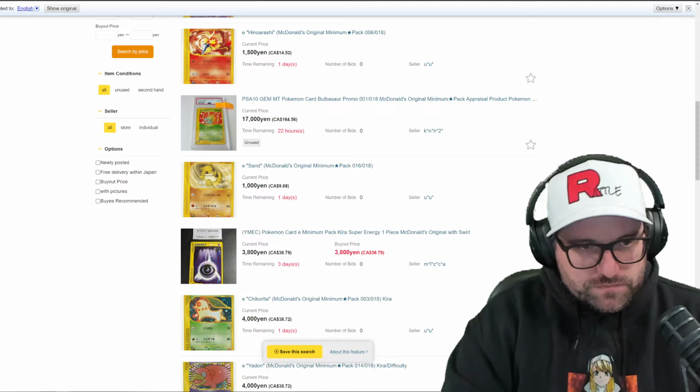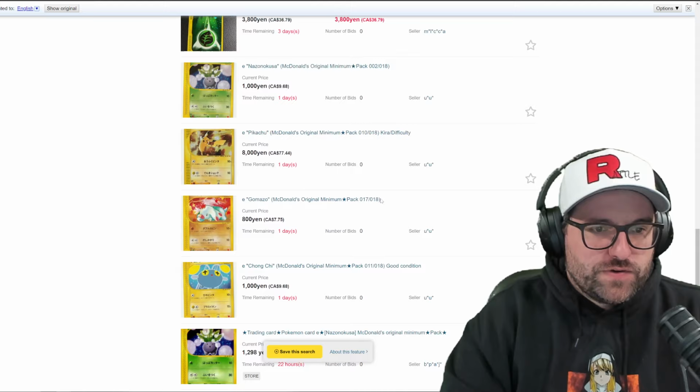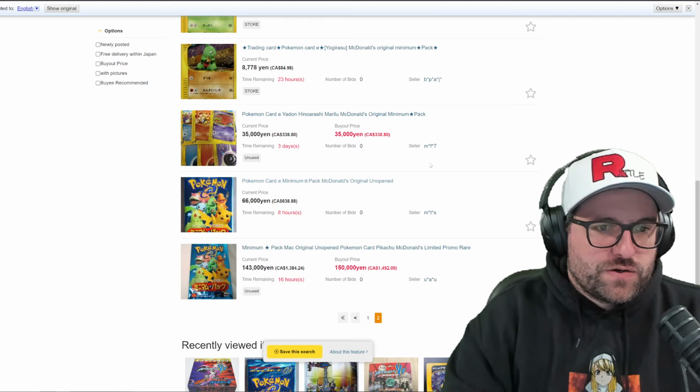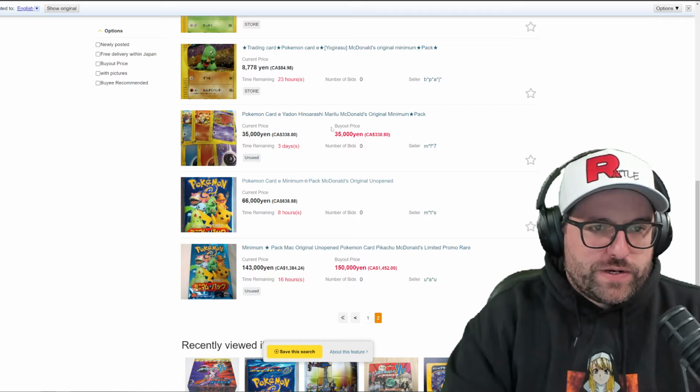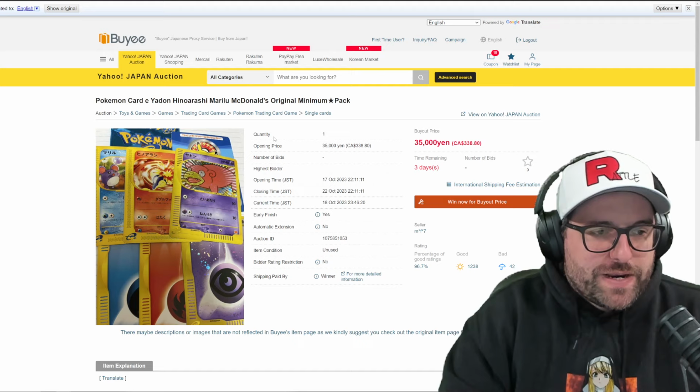A lot of these, you'll see the number of bids is zero, because people are basically just pricing them for what they want to sell them for. Let's find something that actually has bids on it. Maybe there's nothing with bids on it in this category. So let's say we want to bid on this bad boy. Some of them are like 1 yen starting price. Others are like, okay, this is a buyout price. So should it even be on Yahoo Japan auction? Probably not, but that's how it works.